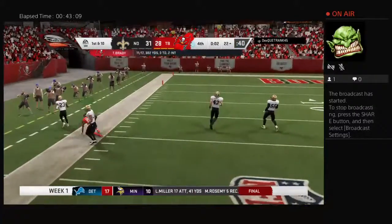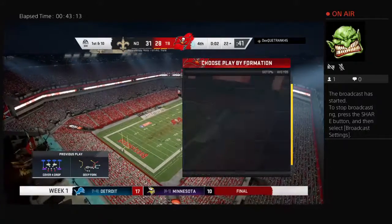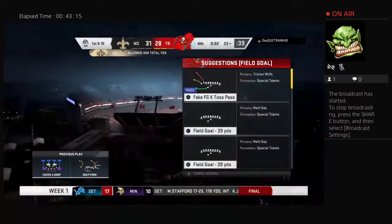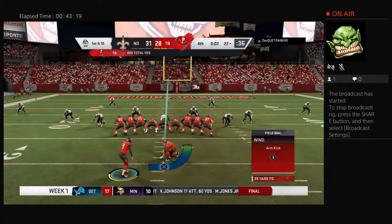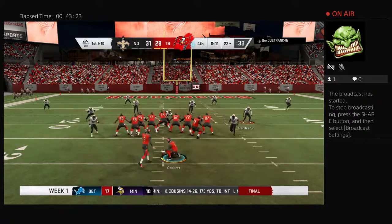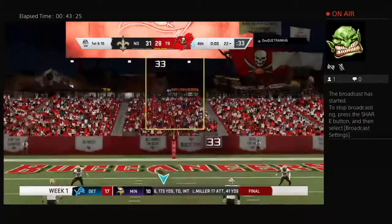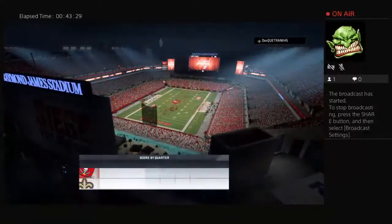It's caught inside the 25. Now there's the timeout. Signal for with 2 seconds to go. And the field goal unit likely trying to send this one to overtime. And his kick is indeed good. And this game is tied.